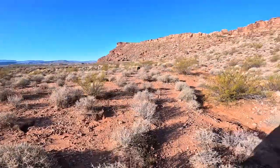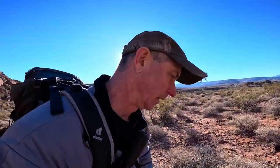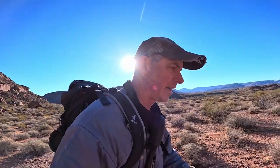Wow. Good news. I see El Rojo. It's directly across from me. And if I can see that from here, it's got to be huge. Like 5 feet, 6 feet tall. It's a pictograph, that's a painting. That is a big one.